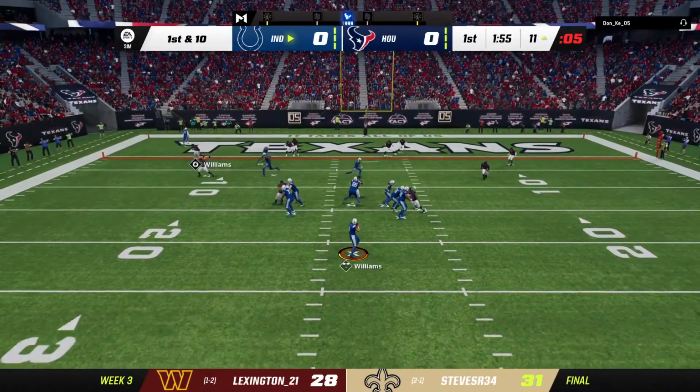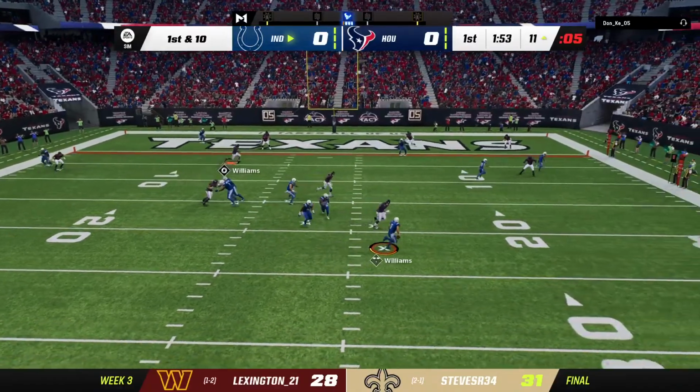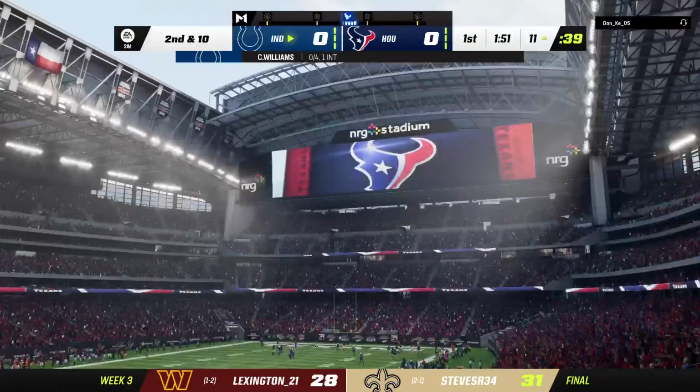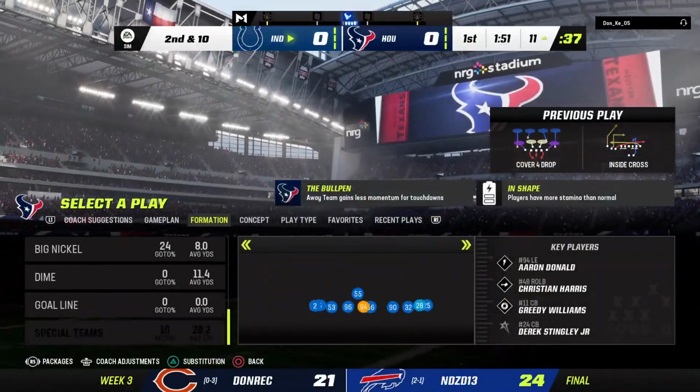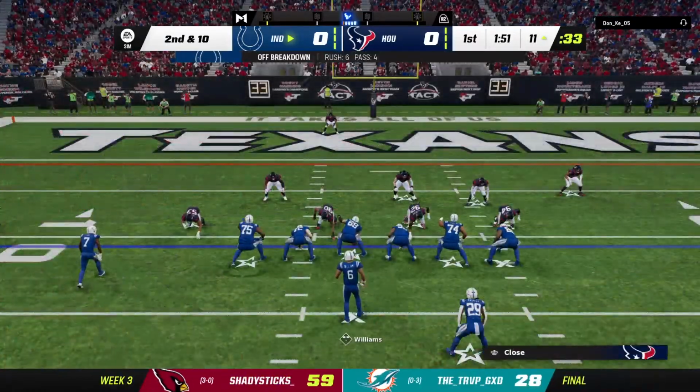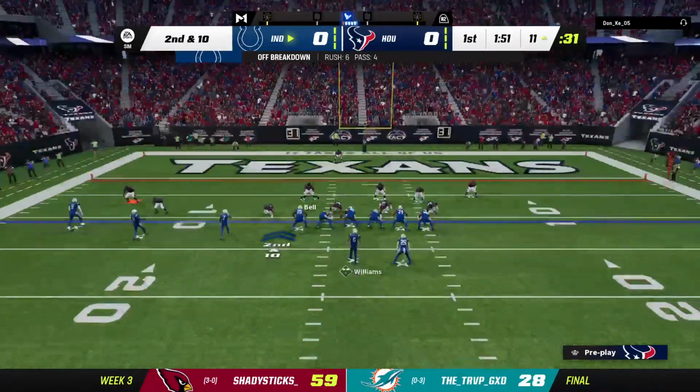Back to throw now on first down. And he'll just get rid of it. And he's missed now in his first 4 passing attempts. The rhythm is just not there to begin this ball game. So now 2nd and 10 after the incompletion on first down.